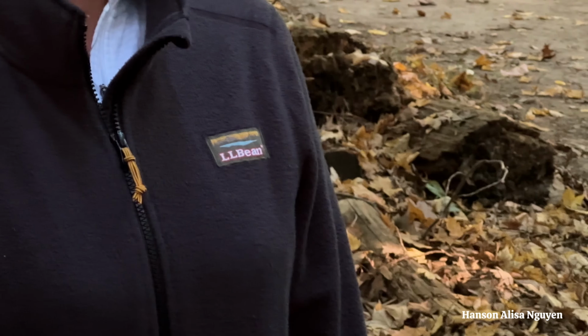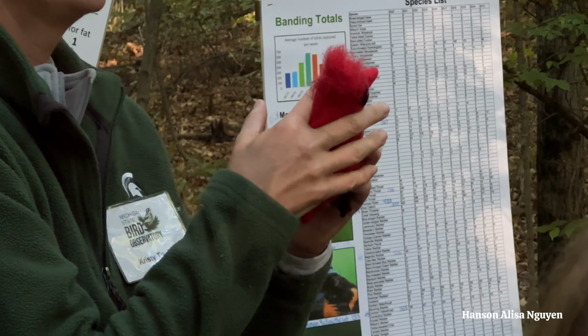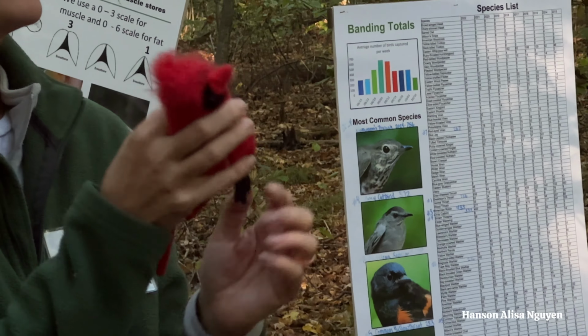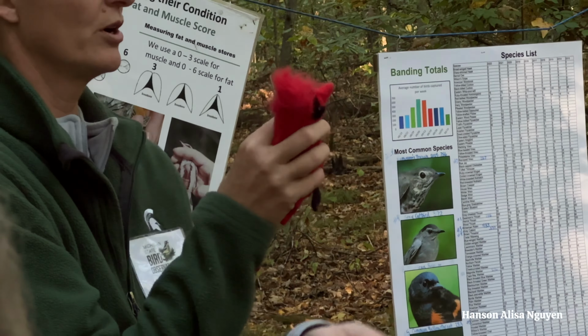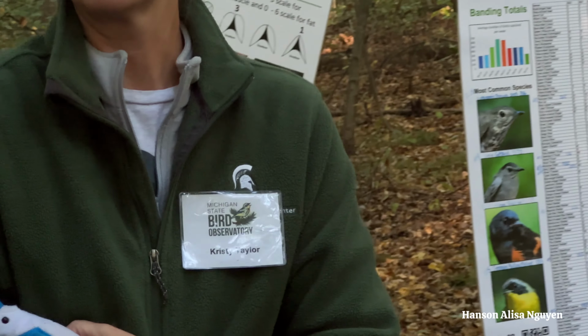Wow. I could measure the wing, I could measure the tail, and that bird is still nice and in control. Everybody's fingers are a little different length, but this is the safest way to hold the bird. Then I can release it right from my hand, right? So I'm gonna pass this one around this way.